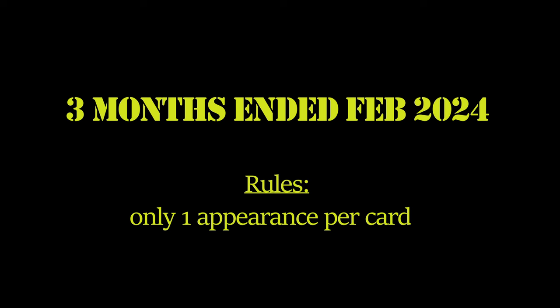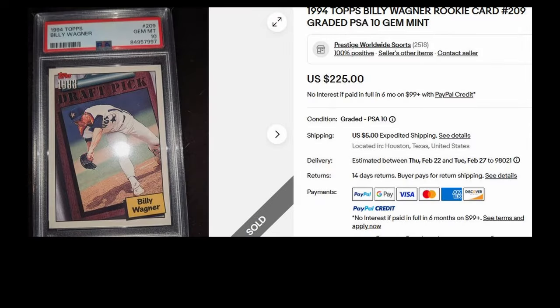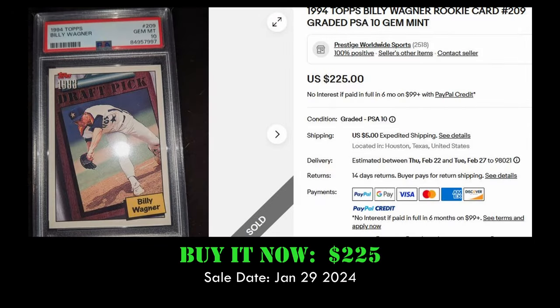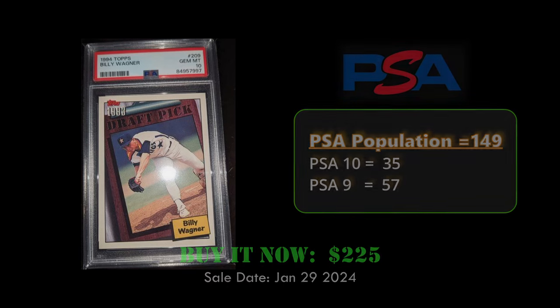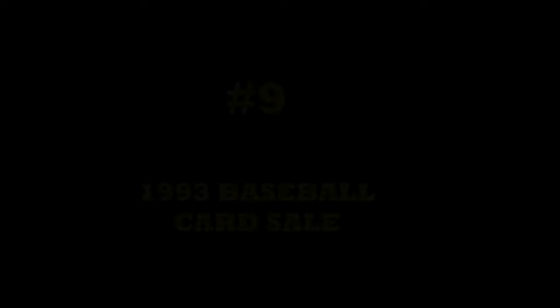Today we're going to go over the top selling baseball cards from 1994 on eBay over the last 3 months. Starting off at number 10, we have the Billy Wagner 1994 Topps rookie card in a PSA 10, selling for $225 on January 29th, 2024.